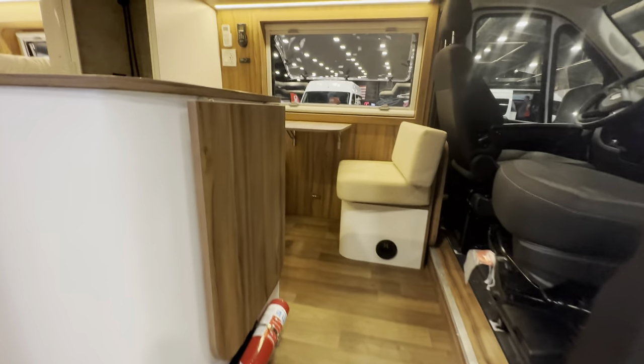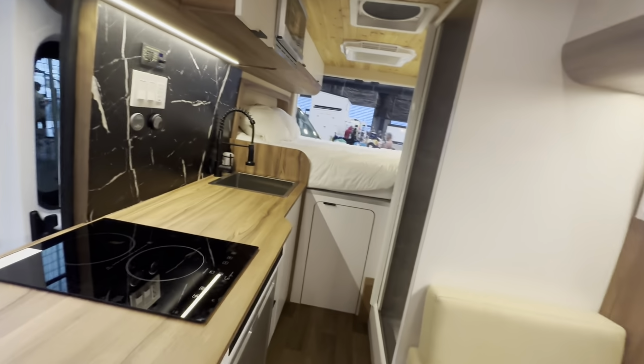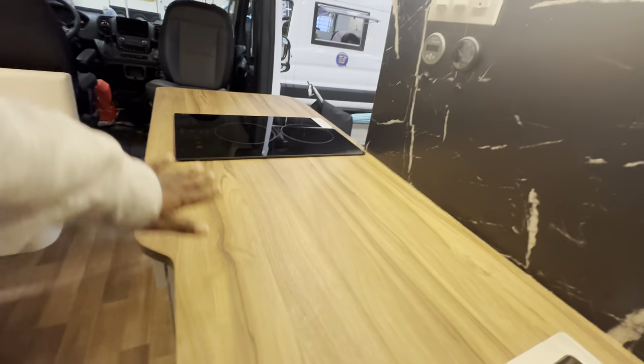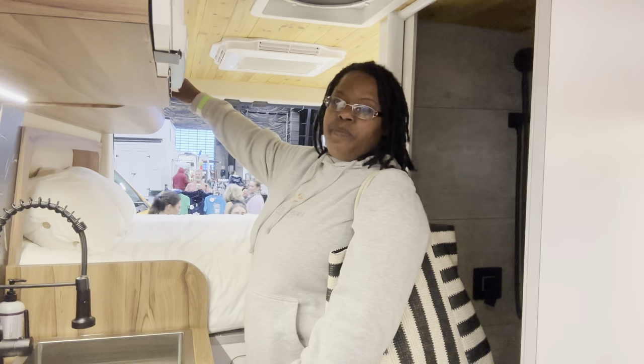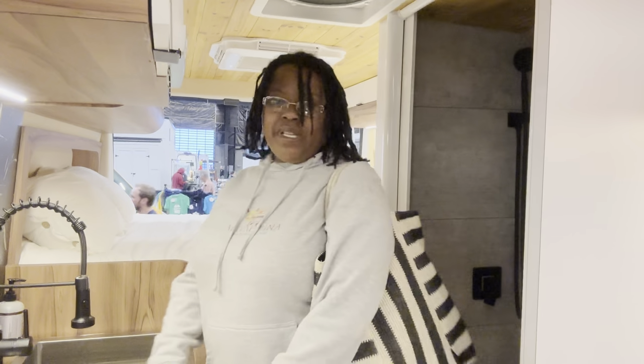Let's take a look inside of here. Nice. This gives you plenty of cooking space, definitely. And they have a permanent bed fixture. This looks like you can actually stretch out because they extended the sides. And they got above the bed storage, microwave, dishwasher, no oven, but you got the stove top with plenty of counter space, a shower. I'm sure there's a composting toilet somewhere in here.